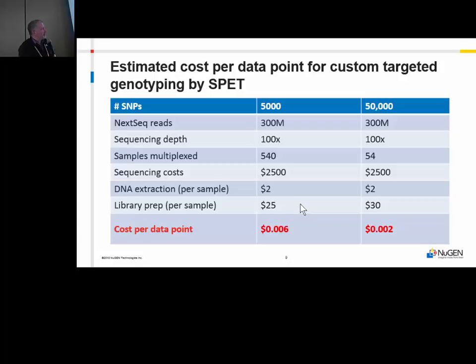This was a slide I put together because I think it's important to assess how much it costs, how much it costs per SNP. And so what I've done is I've put together an estimated cost per data point. These are for a couple of different theoretical designs: a 5,000 SNP design versus a 50,000 SNP design using our approach. Assuming NGS reads of about 300 million reads, 100x sequencing depth, which is way overkill. You probably don't need 100x for doing genotyping. You could probably get away with 25 to 50. But anyway, for argument's sake, that's the number I used.